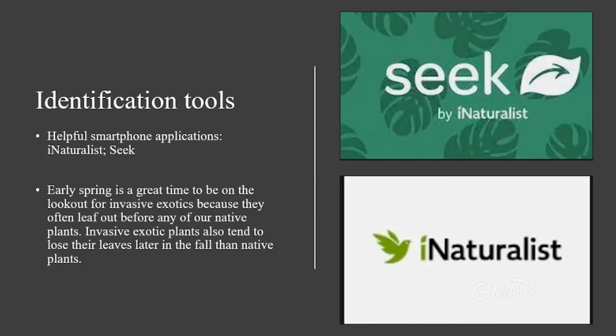My colleague Matt jokes about the fact that now that landowners that he works with have this app, he can't fake it anymore.